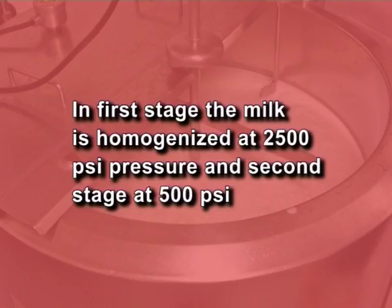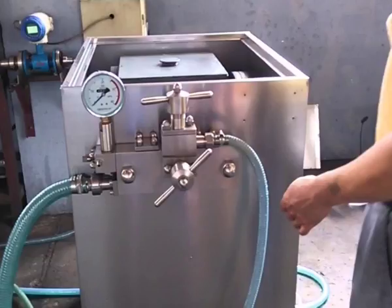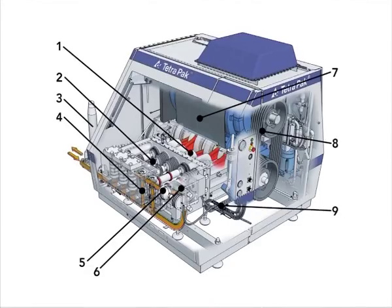In the first stage, the milk is homogenized at 2500 pounds per square inch pressure and in the second stage at 500 pounds per square inch. This is because after the first stage of homogenization, the broken fat globules have the tendency to clump together to form loose clusters similar to a grape cluster. In the second stage, these clusters are disintegrated to distribute the broken fat globules uniformly in the milk matrix. The principle of homogenization of milk is shown in figure 7.